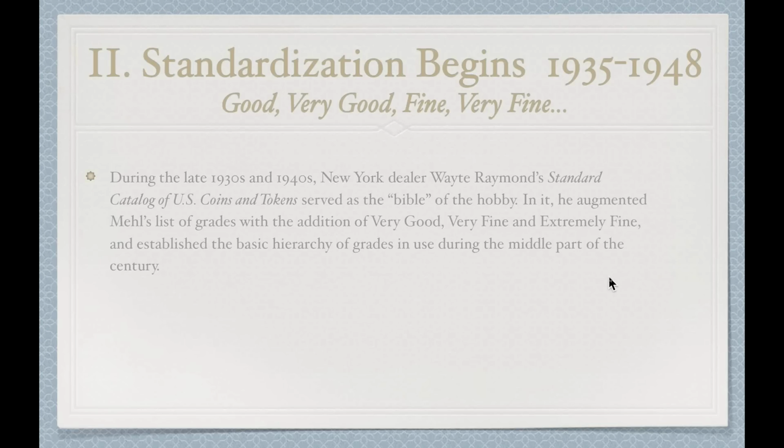Now, standardization somewhat began, I would say, between 1935 and the late 40s. Like I said, there was a New York dealer by the name of Wayte Raymond, and he published the Standard Catalog of U.S. Coins, and he added very good, very fine, and extremely fine to B. Max Mehl's grades. And again, this is sort of still the pre-Red Book era. But the Standard Catalog really served pretty much as the Bible of the hobby during the late 30s and the early 40s.